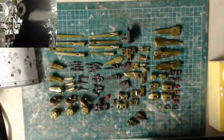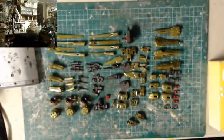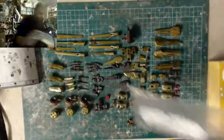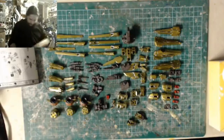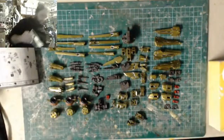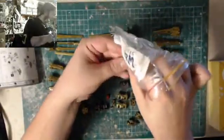Alright, polycap time. And we've got it. And this bag only has the 2 bits, which, shit, I just put it on with PVA glue. Oh, I'm an idiot. Okay, cool. Get these other bits and pieces out.